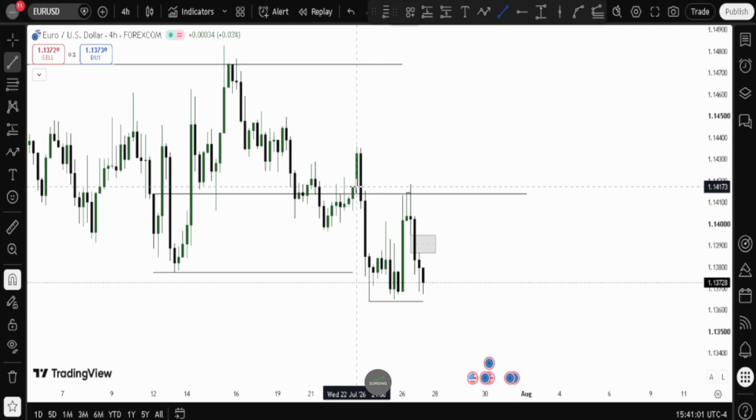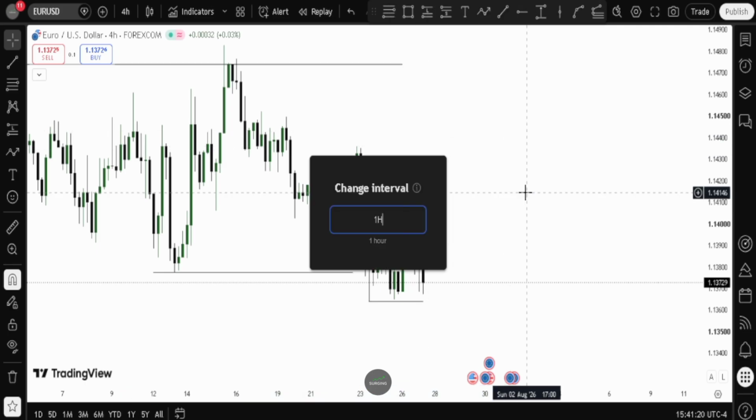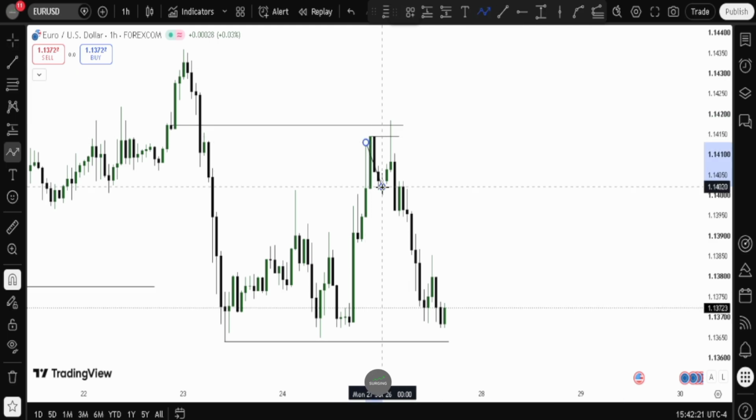Then we traded back inside this other block. Got a nice rejection. And on an hourly, we left a high before retracing back into that other block and made a structure shift by breaking below this low and a nice retracement.